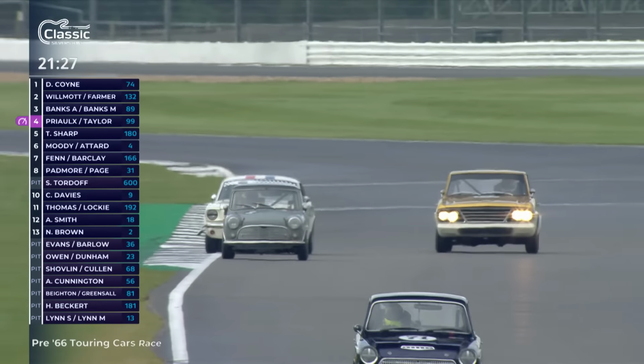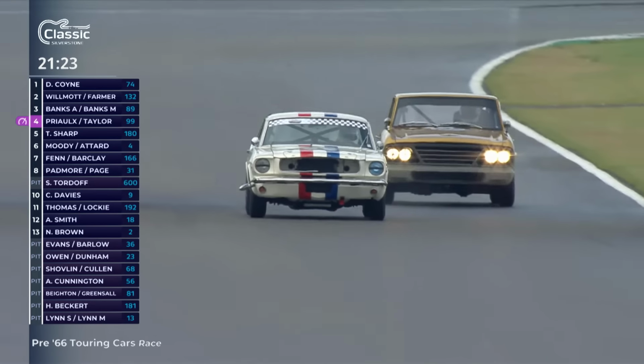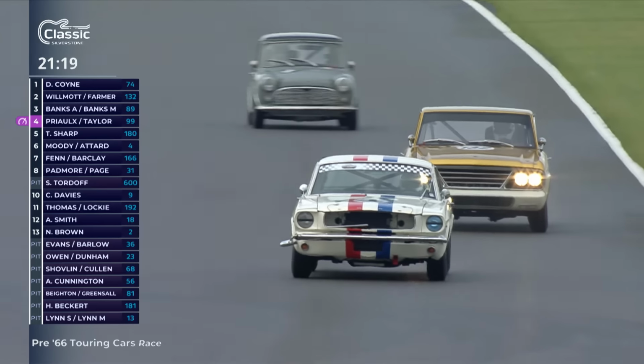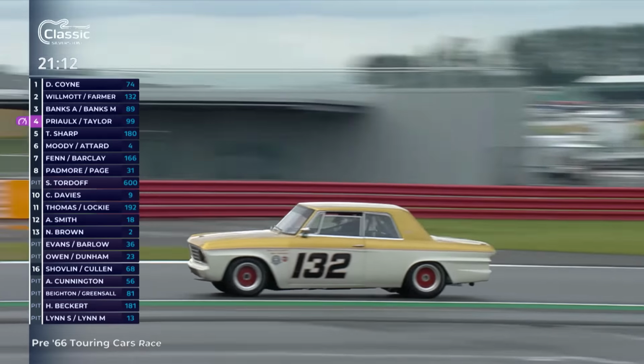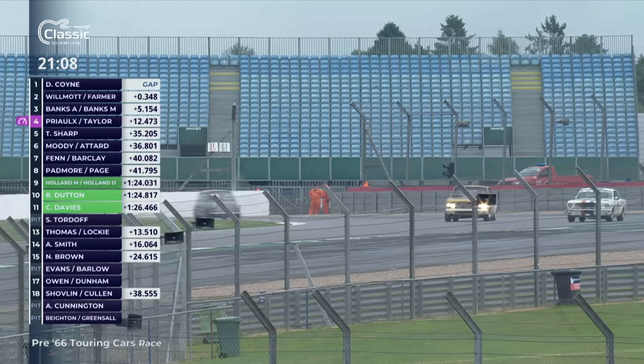Adrian Wilmot's been driving beautifully. He's going to hand over to Mark Farmer fairly soon, but this is right now the battle for the lead because neither of them have made a pit stop as yet, but we do expect the advantage to go back to Sam Tordoff when he comes out, as long as there isn't a key problem that they were looking at under the bonnet. Richard Dutton is back out on track, by the way.